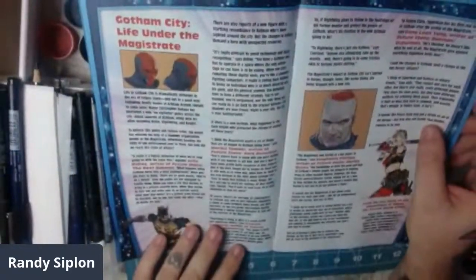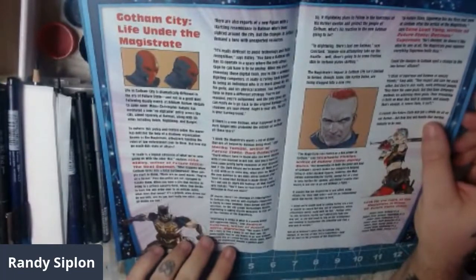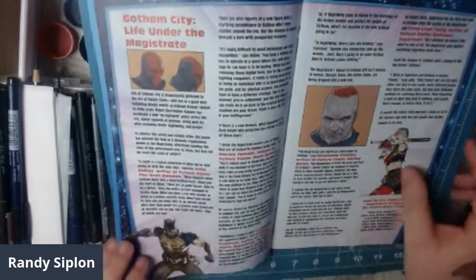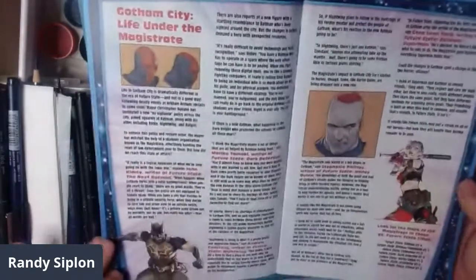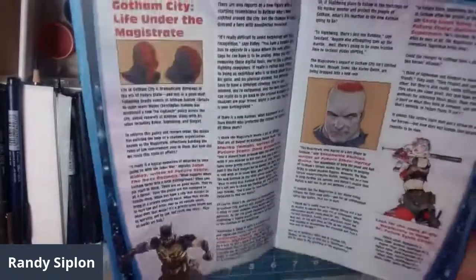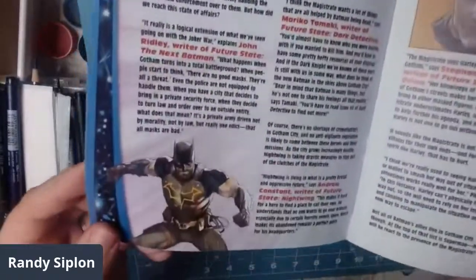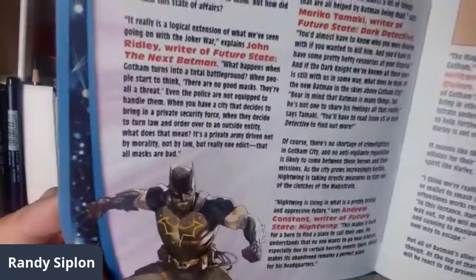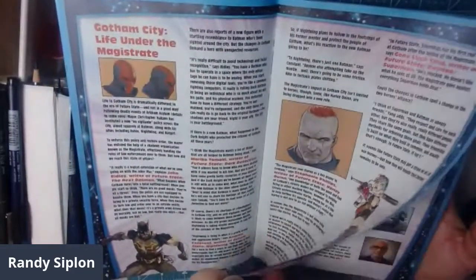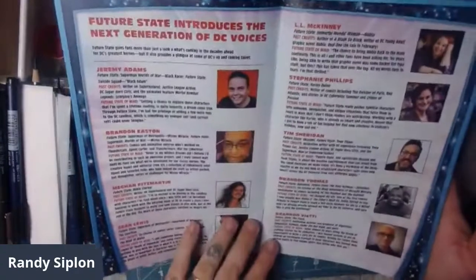And then we have, is this an interview? No, this is just kind of going over all the stuff in Gotham City. So Batman, Harley Quinn, a lot of text, so not a lot of art to really unpack here, but Batman's looking pretty cool. I wish they showed more art, but that's okay. We'll get there. There's an art preview in the end.